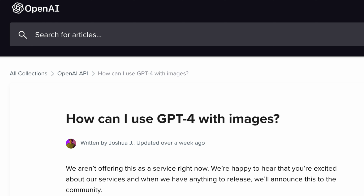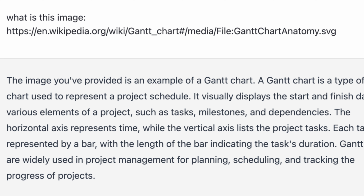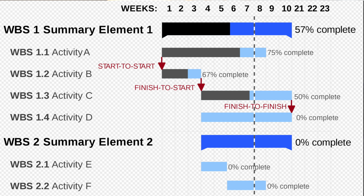So I looked for a button to see how do I do that. This is what I found. So yes, it's coming. It's not here now. Disappointed? Yes, I am. But I did find a way around it. So if you look at this, I cut and pasted a link to the Wikipedia posting on Gantt charts, and actually specifically the picture that it had there for Gantt.